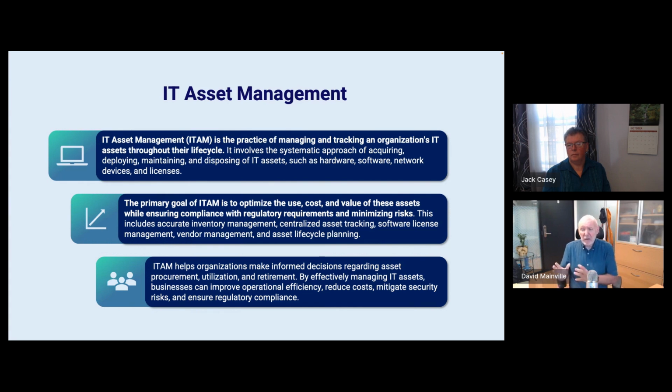So you really have to have an accurate inventory of your assets. You should centralize the tracking of the assets. You need to have software license management in place, especially important with vendors coming in and doing audits, and you might be surprised that you have some dollars on the table that you have to provide those vendors if you're not tracking your licenses. There's vendor management included, as well as the lifecycle planning.